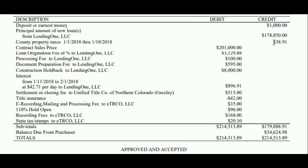You have all the things that you're getting, and then all the things you have to pay for, and when you balance those out, it comes up with how much money you have to pay at closing, which was $34,624 in this case. So that's the origination fee, but they have other fees too. So this is Lending One, who I've used.